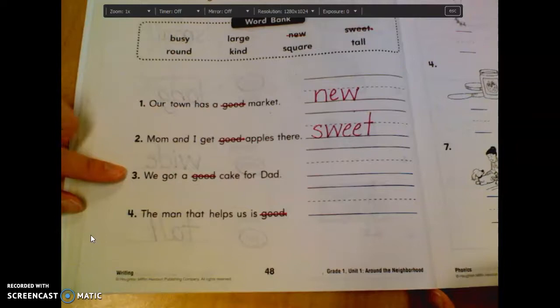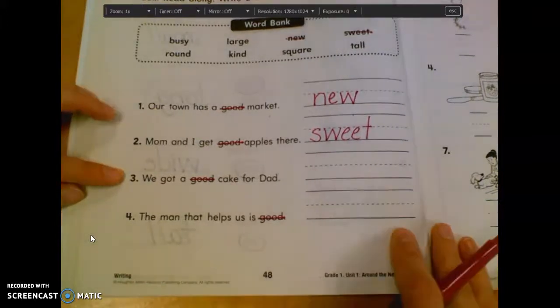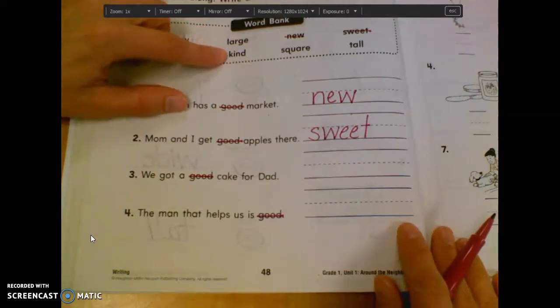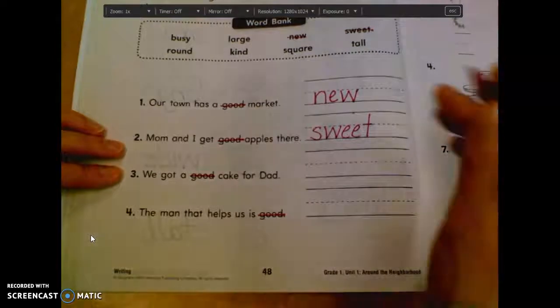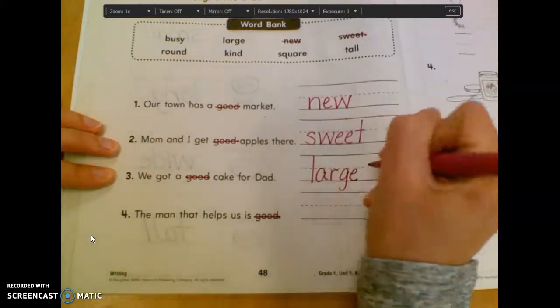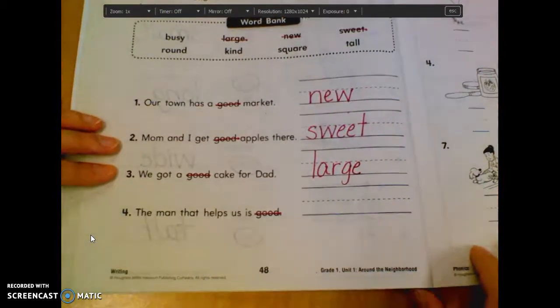Number three, we got a blank cake for Dad. What can we use to describe the cake? That is saying good. Mason? Yeah, busy, round, large, kind, square, tall. Large. We got a large cake for Dad. Yeah, we could say that. We got a large cake for Dad. Good.